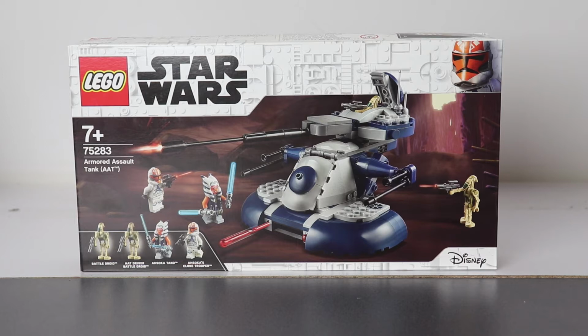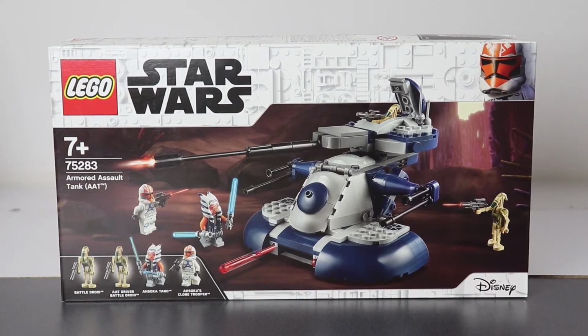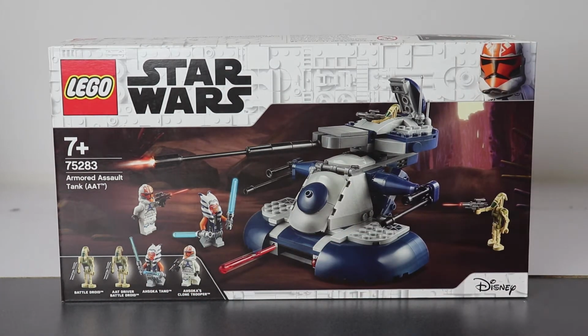You can tell the flame all stars design is pretty much the same as the older ones. We have minifigure artwork on the front, which is actually artwork of the 23rd Second Clone Troopers instead of Darth Vader, and it looks absolutely fantastic. You have the Disney logos, and they show the minifigures.